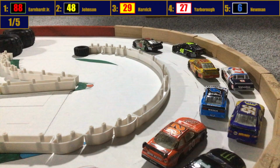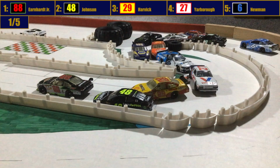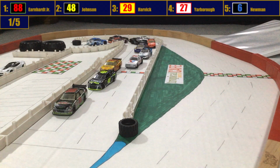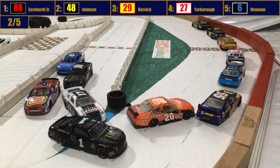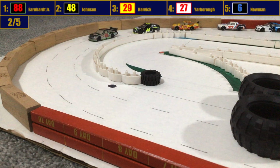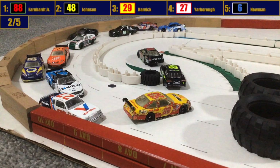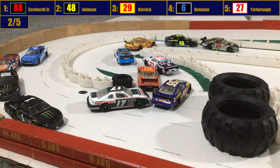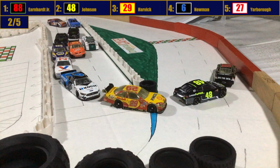Dale Earnhardt Jr. leads them down to the 1 through 2 and now through 3 and 4. The 2 hairpins down there as Dale Jr. will keep the lead despite Jimmie Johnson with a hard charge there. And now the field will start to become strung out a little bit more, as you'll see lots of passing going down to 3 here. Ryan Newman taking advantage of the inside there on that multi-group 1 and 2 turn. But Dale Jr. keeps a strong lead.